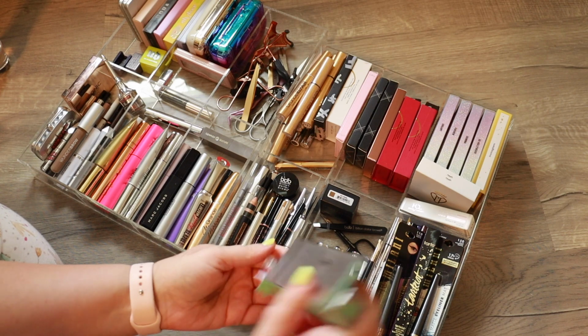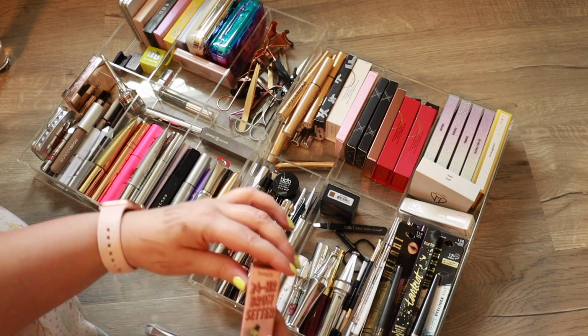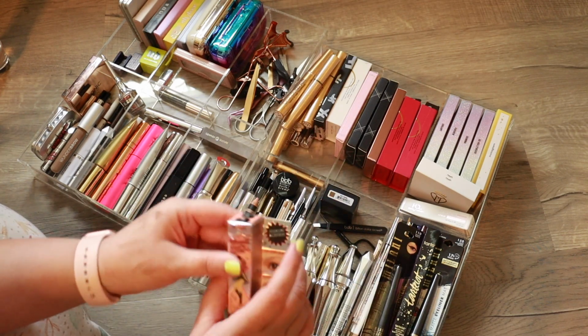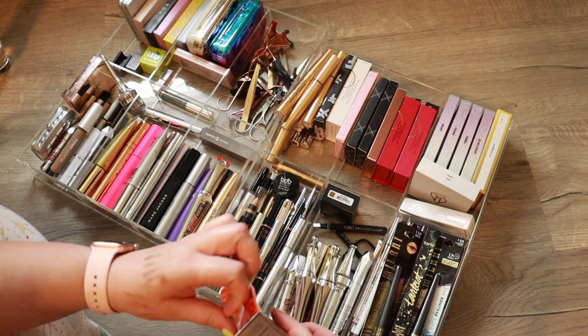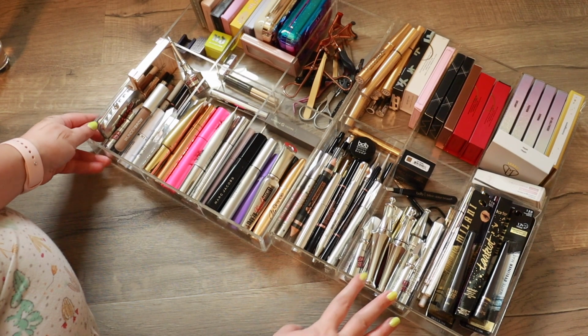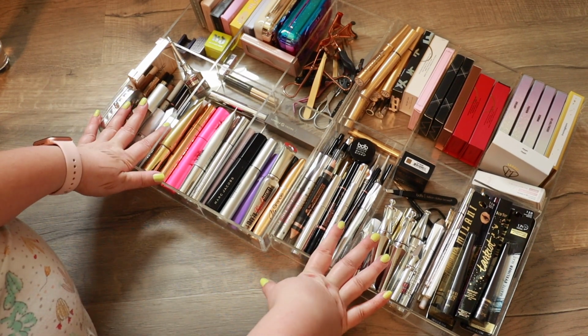I'm just gonna unbox these so I can recycle. Gimme Brow Plus shade 3. That's the shade I need, so that's the shade I am going to keep. And there is the brow situation. Here and here. Not that bad.